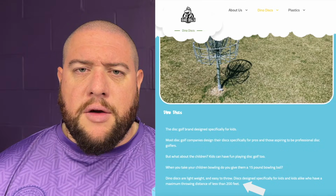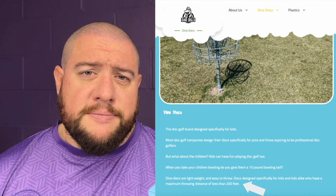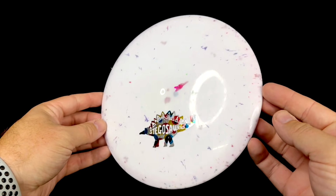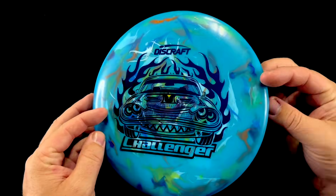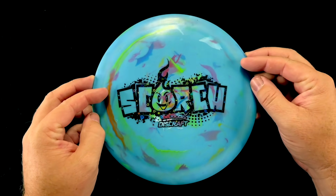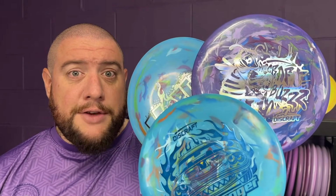And as I said before, dyno discs are ideal for kids. According to their own marketing, they are best for kids that have a maximum distance of around 200 feet. But dyno discs aren't the only ultralight discs in the game anymore, because recently, Discraft began releasing popular molds in a new ultralight Jawbreaker light blend. The Challenger, Scorch, and Buzz are among 3 that we've gotten our hands on recently, and right out of the gate, they feel quite different.